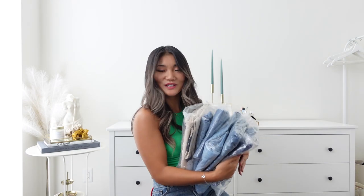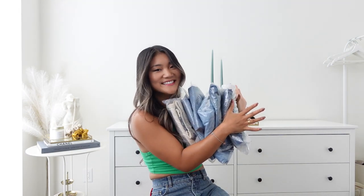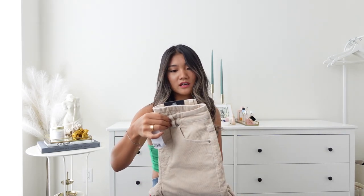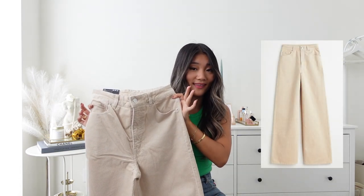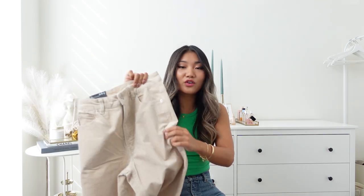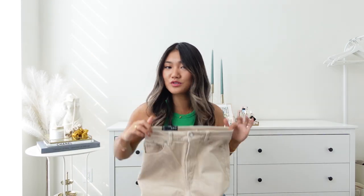Most of you probably clicked on this video for these jeans trials. Let's jump right into it. So the first item is a high-waisted wide leg corduroy pants. In terms of the feel, it feels really nice. I don't know how doable it is. I haven't tried it on.